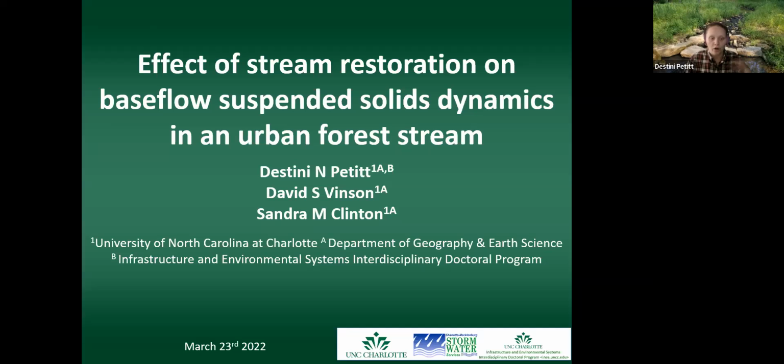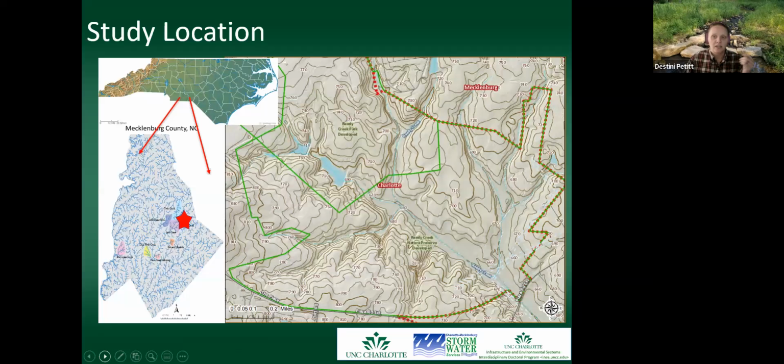And while the bulk of those suspended solids are moved during storm events, we also need to understand what is happening during our base flow, which is what our systems are at most of the time. So my study location is within Mecklenburg County. It's in Charlotte. It's an urban forested stream. It's the Reedy Creek Nature Center and Preserve, if you're familiar with the Charlotte area. And this is about a 6 square kilometer watershed that has undergone priority 1 restoration throughout the entire watershed.